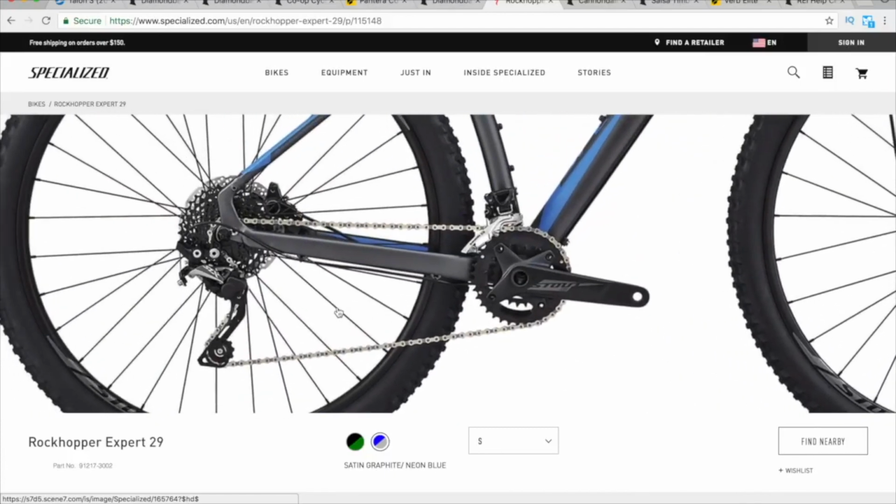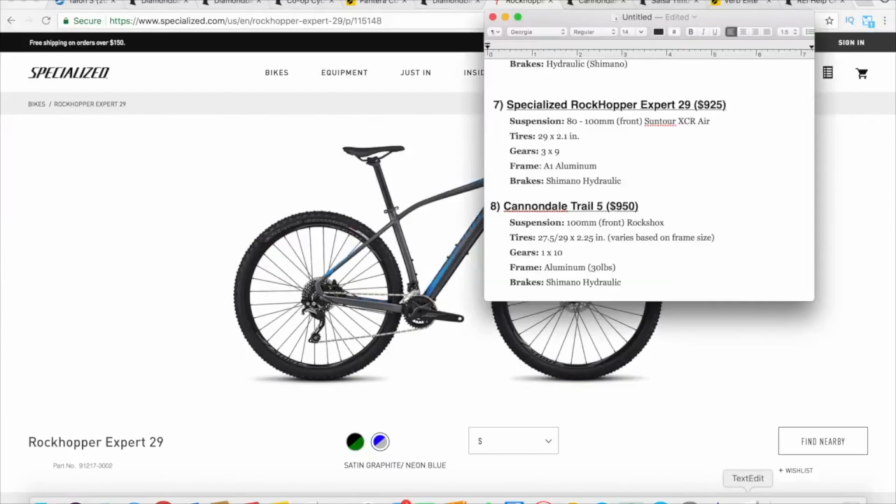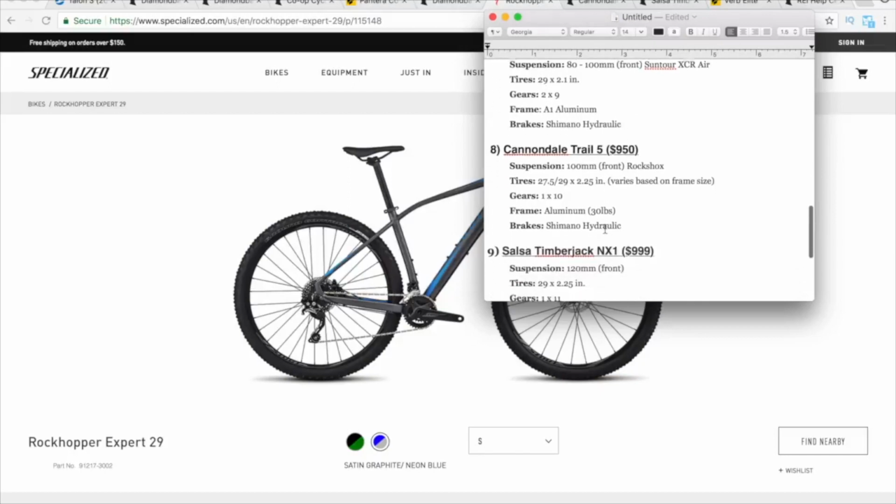Let's see what else we can come up with. I have it on here. 80 to 100 millimeters in the front, XRC Air again. So this Sun Tour XRC Air is a pretty common theme among these mid-range hardtails. Okay, now this is fully adjustable, 80 mil to 100 mil. Okay, comes with a 29 by 2.1 inch tire. This is going to be a really fast rolling tire for cross country. Okay, less resistance. And now this says 3x9, but it's actually a 2x9. Oops. Comes with an aluminum frame and also Shimano hydraulic disc brakes.